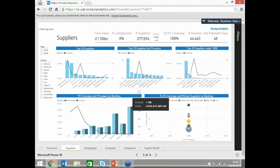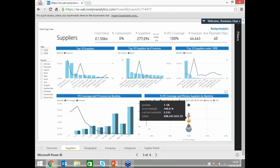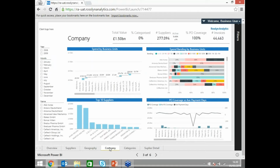So very interactive dashboards, a lot of information available. We can export these dashboards. We can bookmark them. We can do lots of nice things with them. We've looked at geography. Look at company. Another interesting one, the spend banding by business unit, is a very interesting statistic to look at.